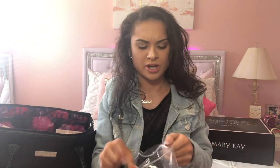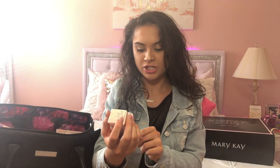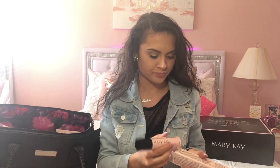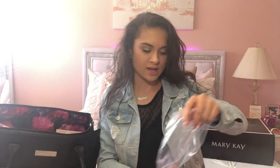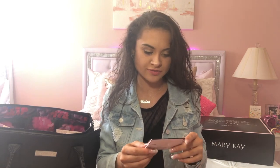The first thing, I think it was only a one-time thing or something, but I got the TimeWise Mary Kay Replenishing Serum, and I guess I could open it. And it just looks like that. I haven't even tried it yet. I'm about to try all of these things. I just have been very busy lately, so I haven't really gotten to try any of it. But I've heard good things about this. And then it also comes with the vitamin C activating squares, which is very good for your skin. So I also have those.